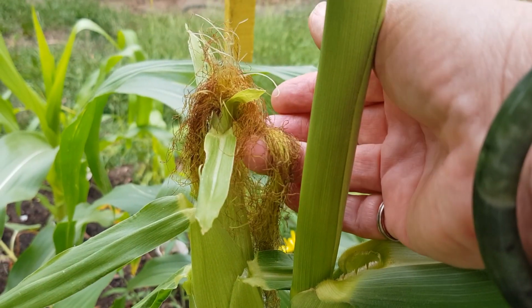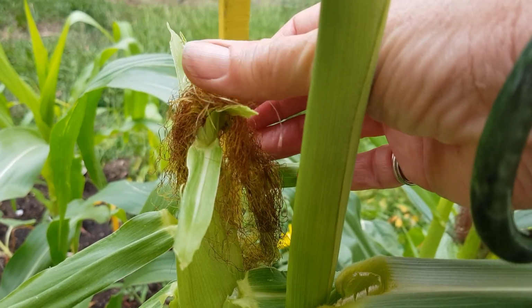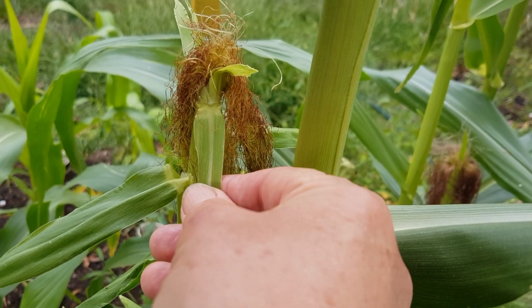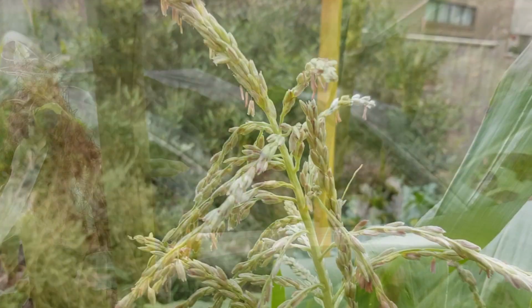While this is going brown, it's not completely dry, and the corn's really not ready until that's all completely dried out, so it's probably not going to be too long. And then what I'll do is I'll just peel back the top of it and have a look and see how the cobs are developing.